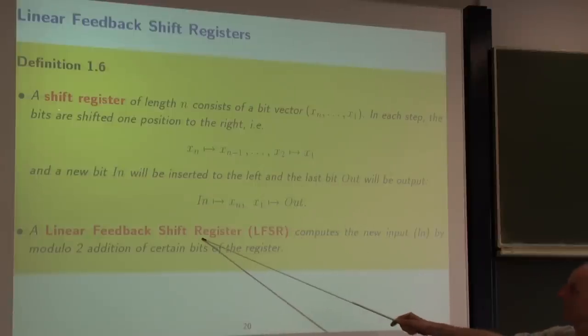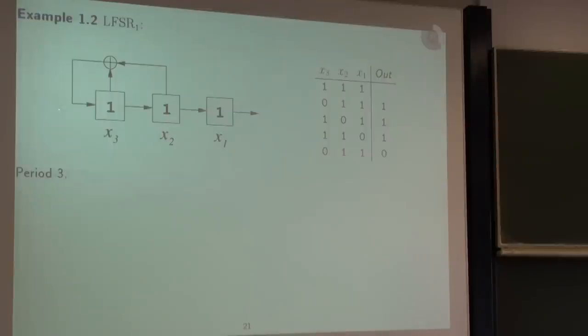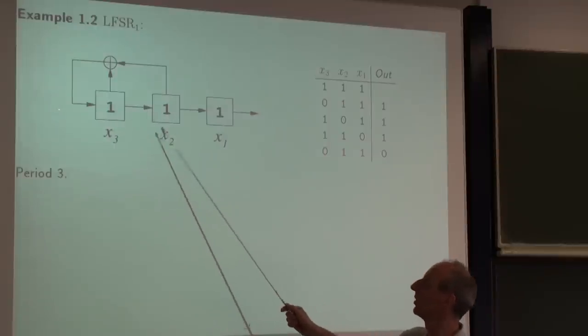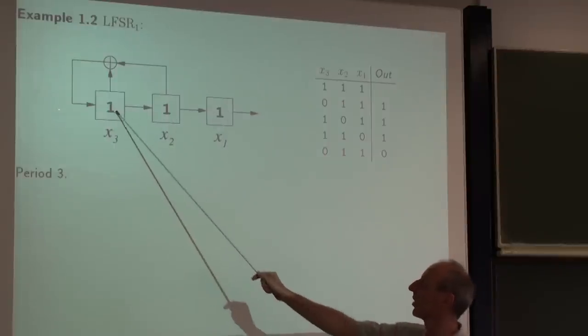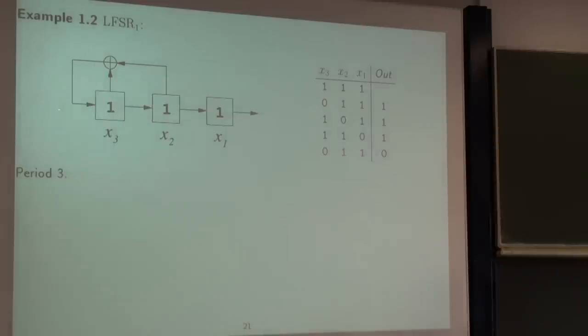Maybe this is important. A linear feedback shift register computes the new input by modulo 2 addition of certain bits of the register. So it may be these two, or these two, or these two, or even all three. These are the possible combinations. And of course, we can have more than 3 bits. I mean, 3 bits is too short.